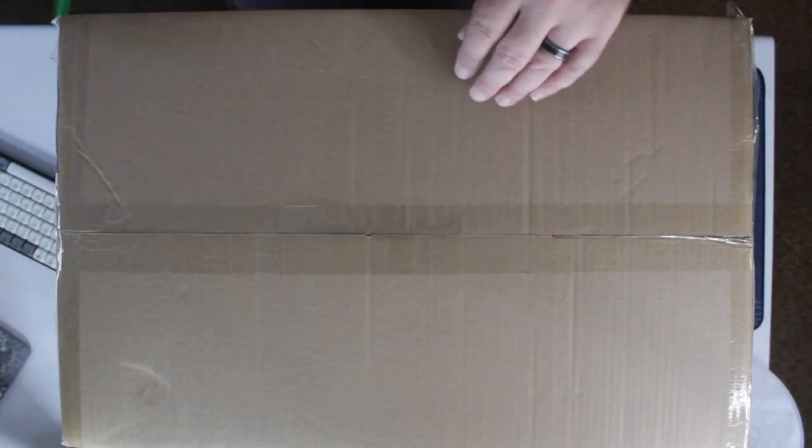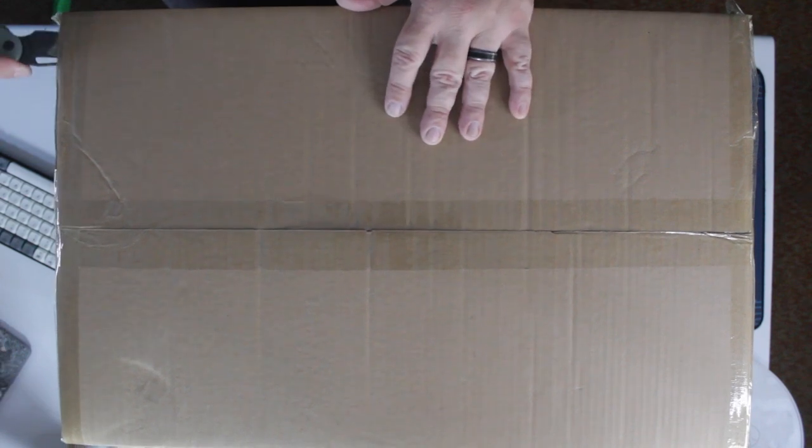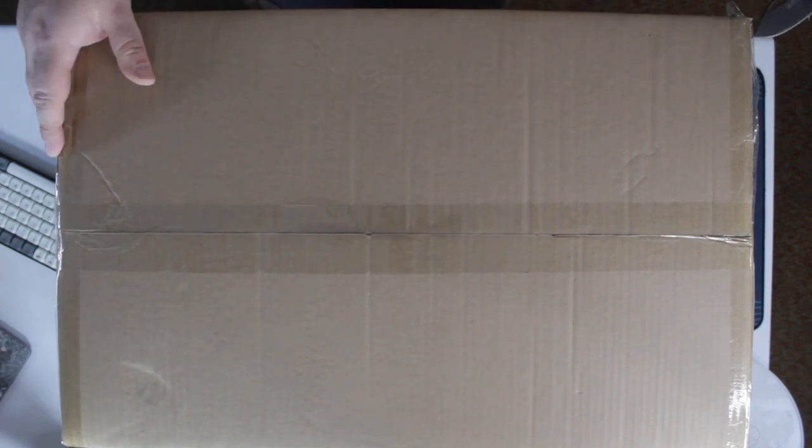But anyhow, all right, even with my table all the way down, I'm struggling to get this whole thing into frame. So just bear with me. I'll get as much of it as I can as I go. This box is big.